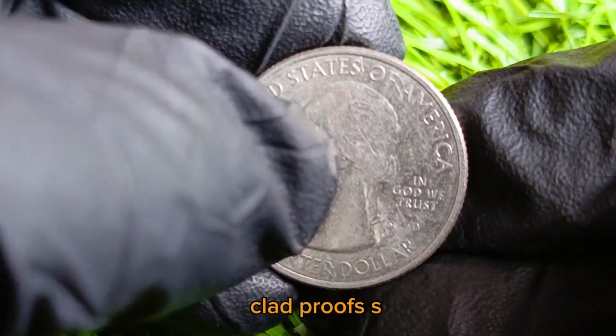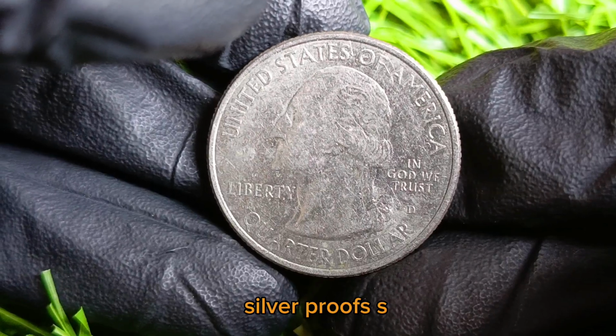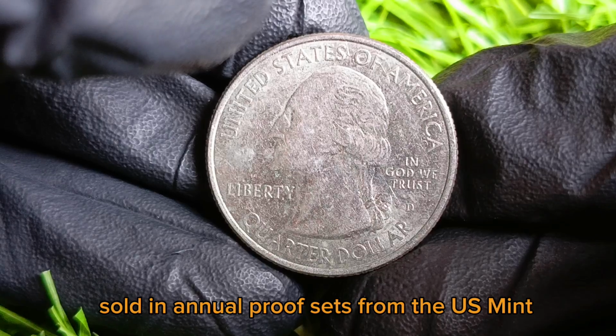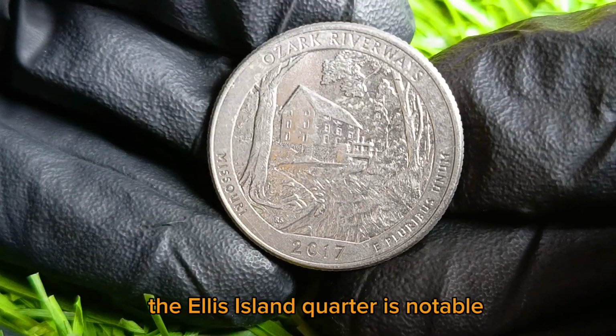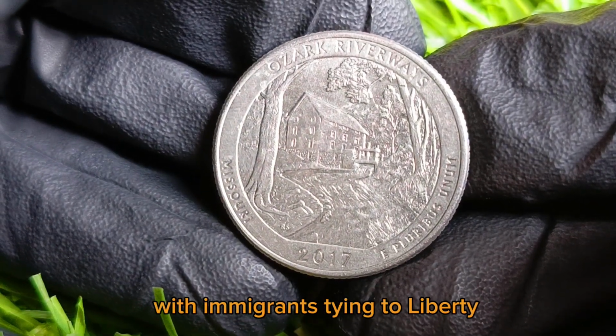Clad proofs, S1 to $3 each. Silver proofs, S, if part of silver proof set $4 to $7 each. Sold in annual proof sets from the U.S. Mint. Both clad and silver proof are collected. The Ellis Island quarter is notable for featuring the Statue of Liberty with immigrants, tying to liberty.